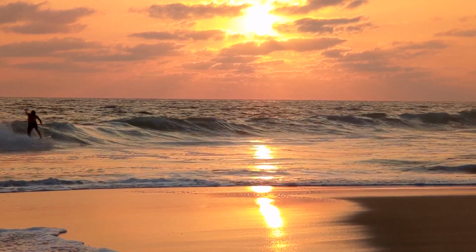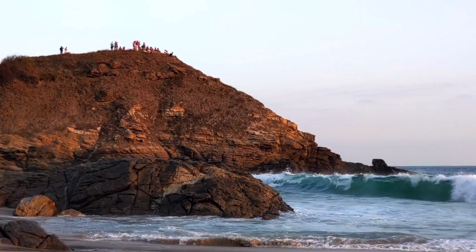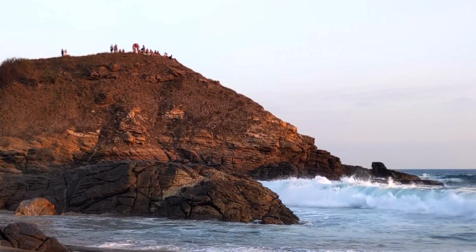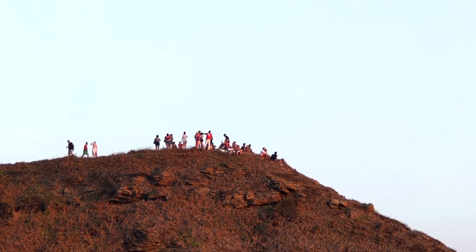There's tons of surfers out here. And the sand is even a different color over here. It just feels like a completely different world. And over on the rock behind me, there is a lookout point that is a really popular place to watch the sun go down. There's like 40 to 50 people already waiting for the sun to set.